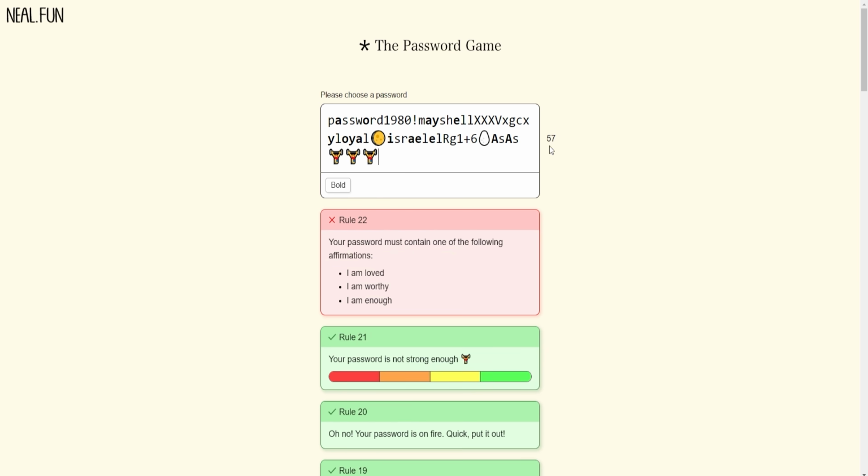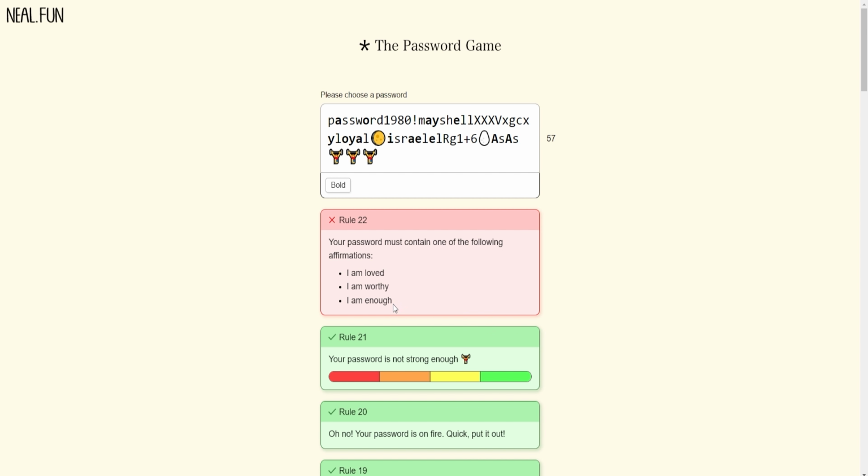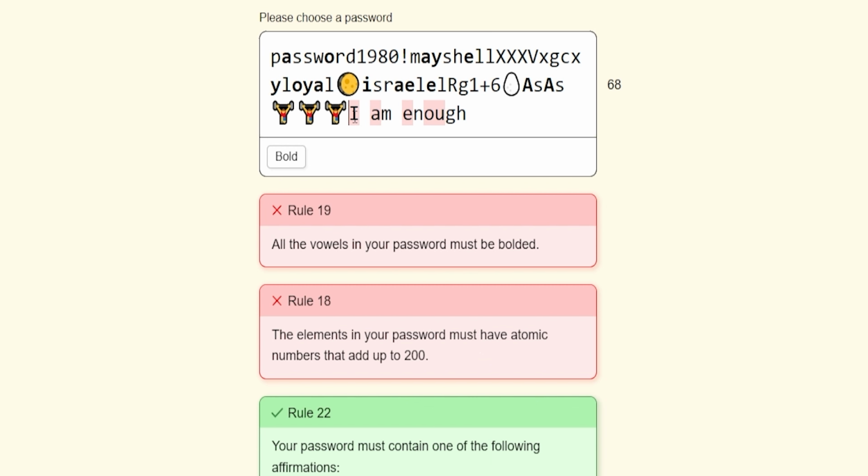Now it's strong enough. Your password must contain one of the following. I am enough. Because I'm not loved, I'm not worthy, but I'm enough for, I don't know, moths. And we got that in there, so we ruined our elements again, and I need to bold some more things while watching out for fires.